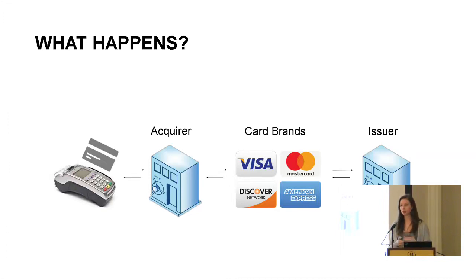They'll then ask the card brands to determine who your issuing bank is, and then your issuing bank is going to check some really basic information, like do you have enough credit facility? If it's a debit card, have you got enough balance in your accounts? And are they happy for you to make that payment? They then send all that information back along the stream and pass it back to the merchant.